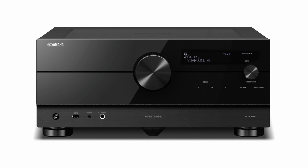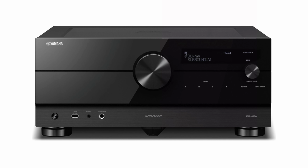Yeah, you're gonna have to pay extra for the bass control, but $349 on a less expensive initial purchase is a way easier pill to swallow than $700 that you have to spend on top of the Denon's $6,500 asking price. The Yamaha A8A is another AVR to consider.